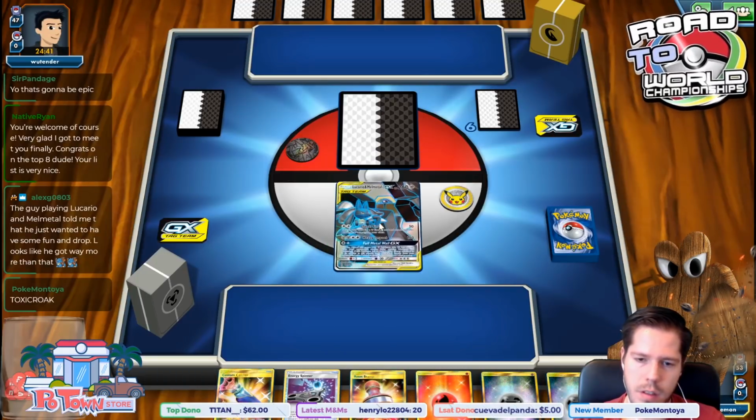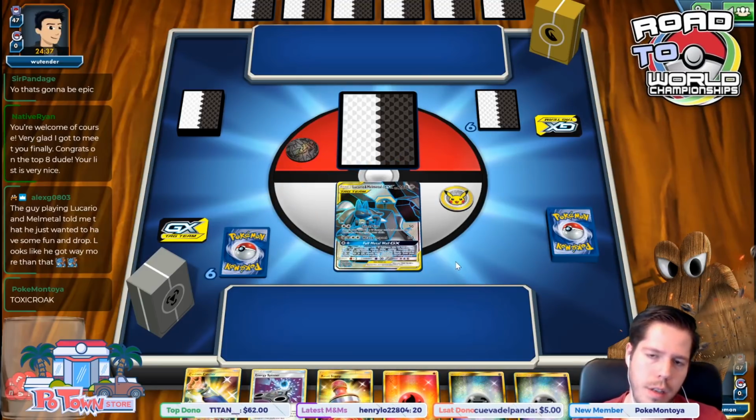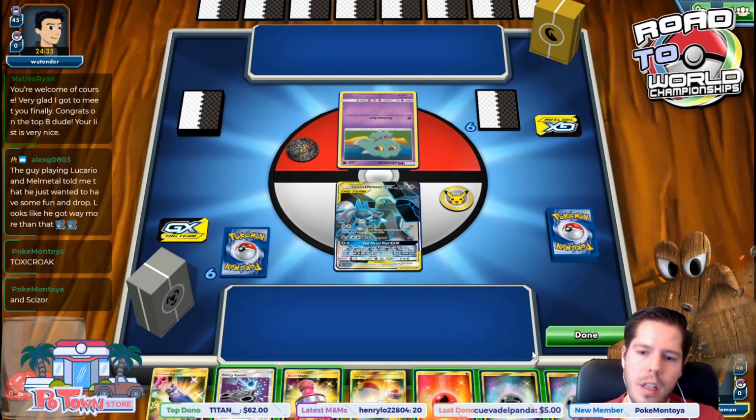Alright, so there's our Lucario Melmetal. No supporter, however. So not in a great spot. Toxic Rogue and Scissor. What about them, Pokemon Toyam? Okay, this is probably Tina Chomp.